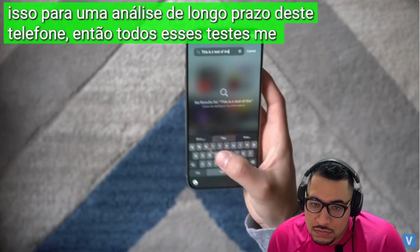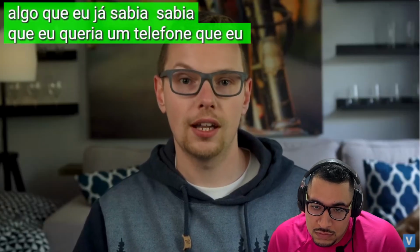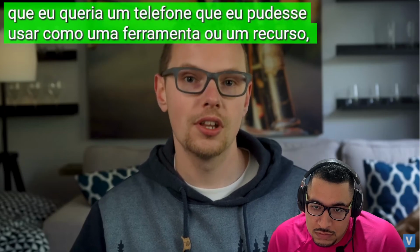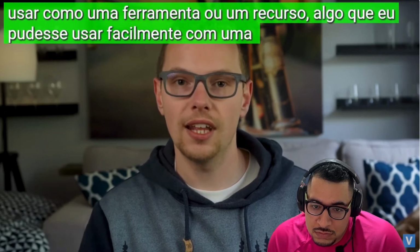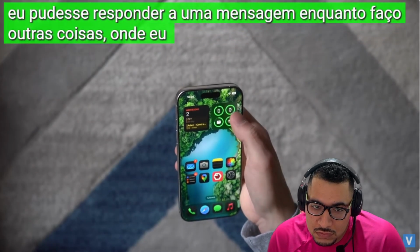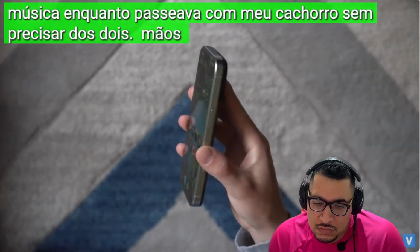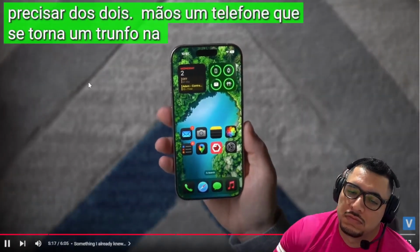So all of this testing told me something I sort of already knew, which is that I wanted a phone that I could use as a tool or a resource, something I could easily use with one hand, something I could respond to a text while doing other things, where I can change the music while walking my dog without requiring both hands. A phone that becomes an asset in my daily life.